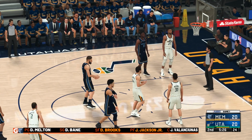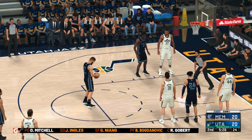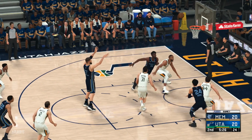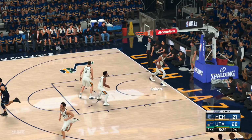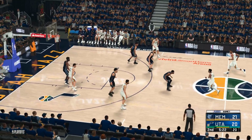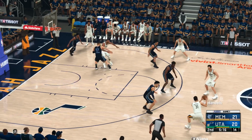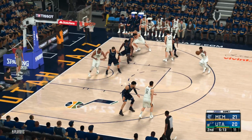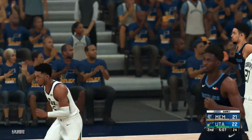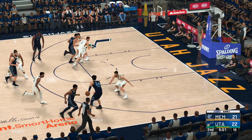Bogdanović, he's checked in for Clarkson. Then for the Grizzlies, Jackson, he's checked in for Clark. And it's Dylan Brooks in for Kyle Anderson. Valanciunas hits them both. Mitchell with it. Pass to Ingles. And here's Bogdanović. Mitchell up top. Over Jackson. Mitchell's shot is good. And the Jazz lead by one. Boy, how valuable is Donovan Mitchell? Having him in the fold sets up this team moving forward.